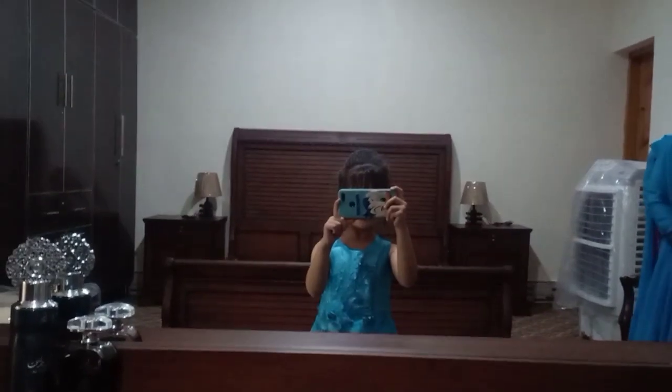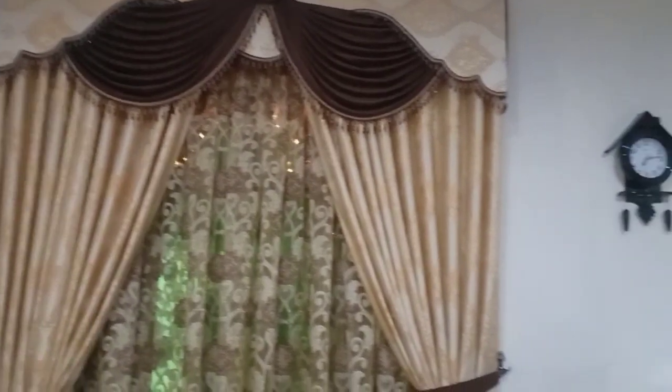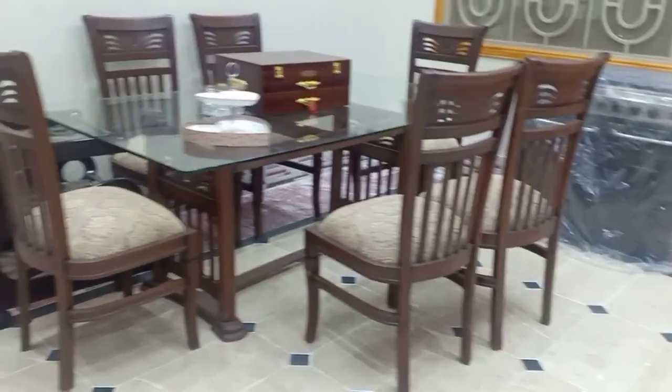And this is the bride's bedroom. There is a giant bed and two side tables and two lamps. And a super giant cupboard. There's so many cupboards on it, so many handles and drawers. And I'm making a video on the mirror. One sofa, two sofa, this is for tissue. So let's go in another room.